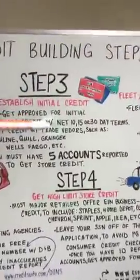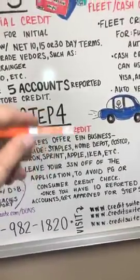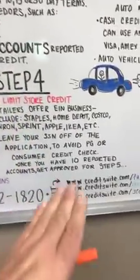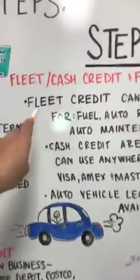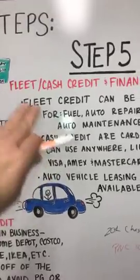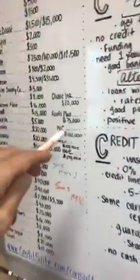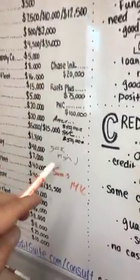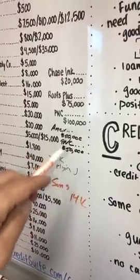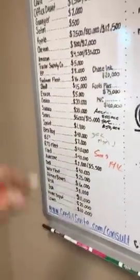Once we have 5 accounts, we then move on to store credit: Chevron, Staples, Sprint, Apple, IKEA, Home Depot, etc. With a total of 10, we move on to fleet credit: auto vehicle repairs, maintenance, fuel. And with about 14 accounts, we move to Visa, American Express, MasterCard, and auto vehicle financing, such as PNC approvals for 100 grand, Chase for 20, Flying J for 50, Amex for 50, PNC for 50, Ford for 40, and that is the whole process.